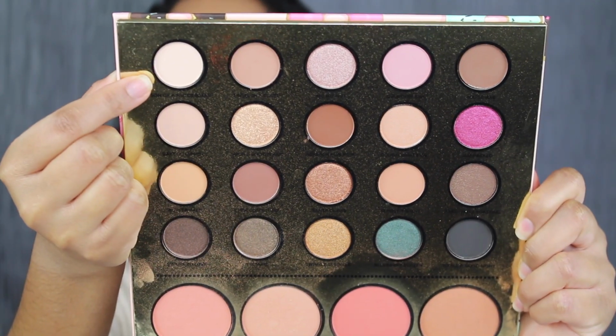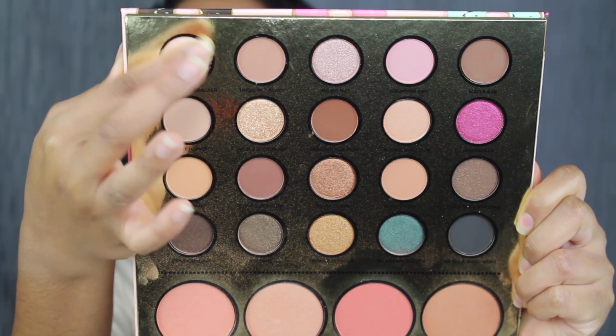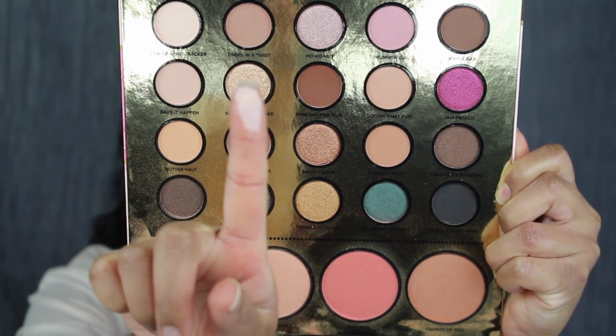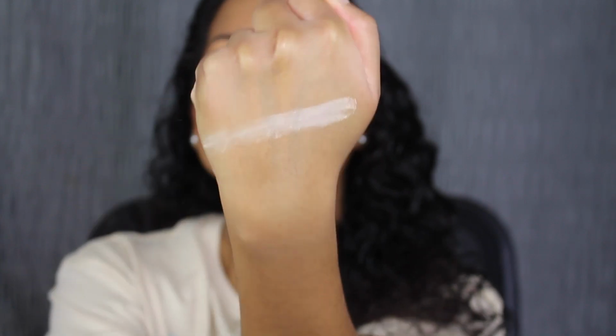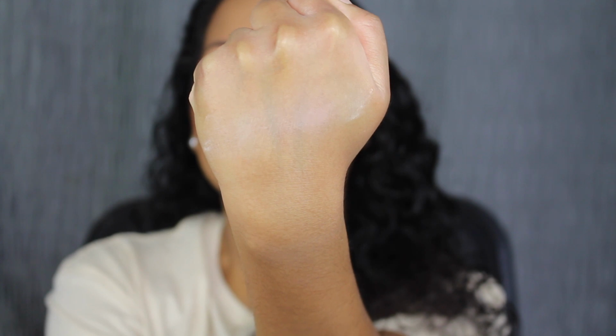Going back in with the blush shade in Kiss Me to even out this side of my cheek. Now that we're all evened out, let's see what the eyeshadows in this palette look like. The first shade in the palette is called Son of a Nutcracker. Very soft and smooth in the pan. That swatched very buttery on the back of my hand.